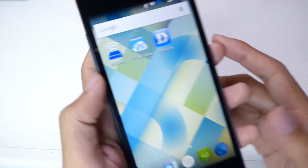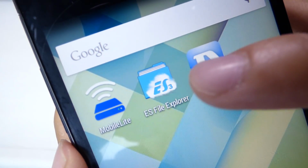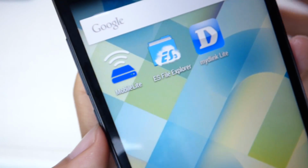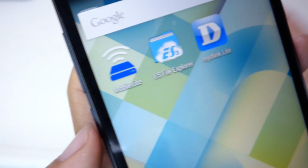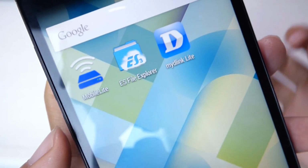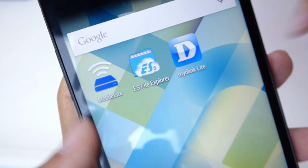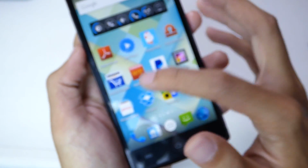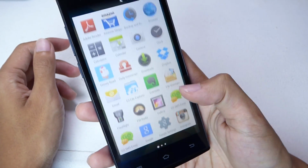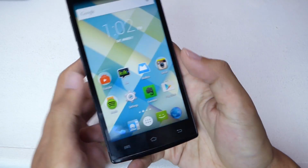I put that back, and I also have, if it'll focus, ES File Explorer, which is basically the best file manager in my opinion, so I can access all my files and move different files on my Android phone. And I also have my D-Link Lite, which connects to my D-Link security camera, and it's outside. So pretty simple, as you can tell. Nothing too fancy. I don't have a bunch of apps on it. I just like to keep everything on my phone simple and not cluttered with apps.